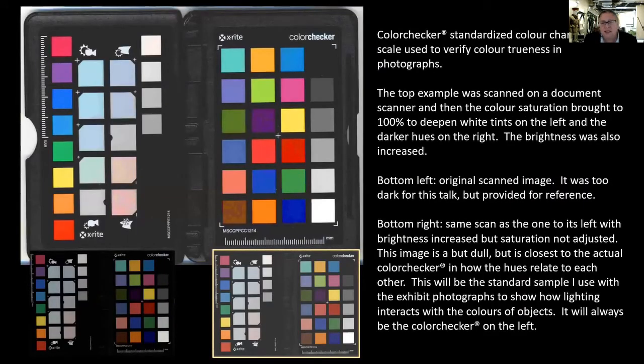So to really see the difference in how lighting can affect color, you can look at a chart like this one. This is the color checker, which is used for normalizing color rendering in photographs. The little chart on the bottom here is what it looked like when I initially scanned the chart on the scanner, and it wasn't really very true. So I bumped up the saturation and I got the image on the top, and you can really see the range of colors that are used on this.